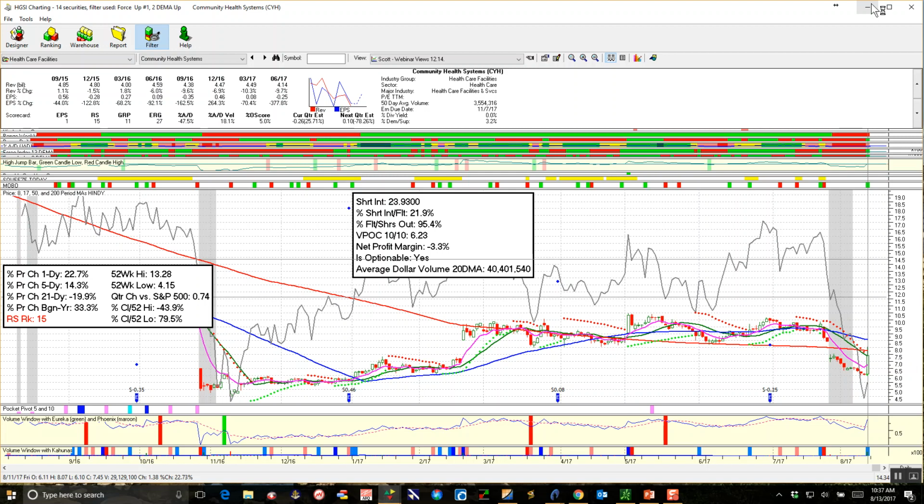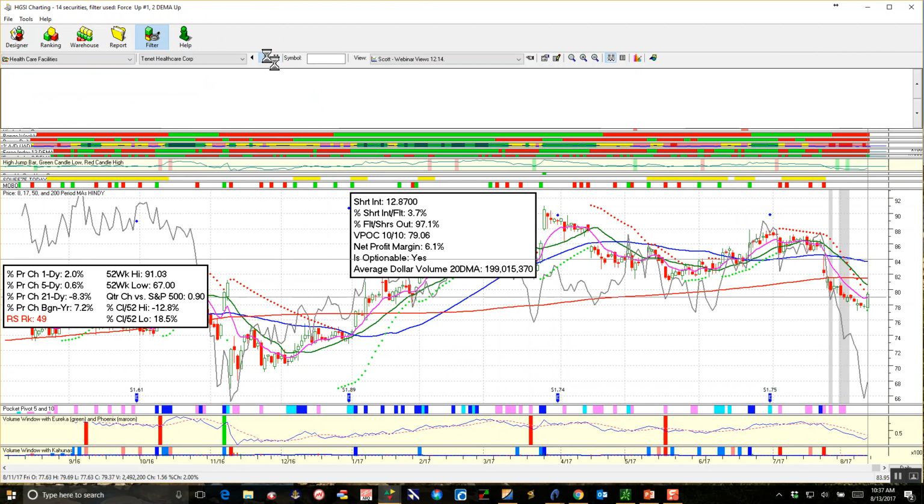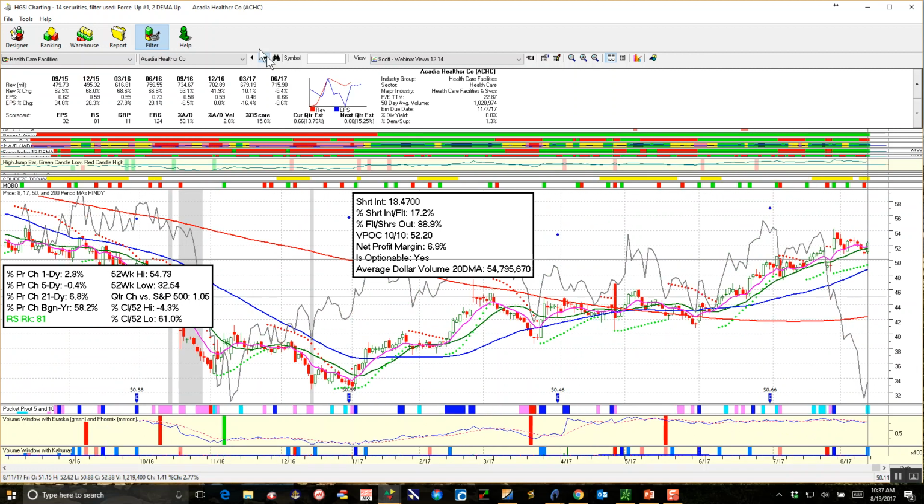With discussions of removing Obamacare, that risk goes up and the stocks fall. If it looks like Obamacare is going to stay, the stocks go up. So I'm not sure if that had anything to do with it. This seems like an earnings play. Hard for me to be buying Community Health if I look at the chart. HCA Holdings, Tenet Healthcare, Acadia Health. This was the one that probably looks the best to me.